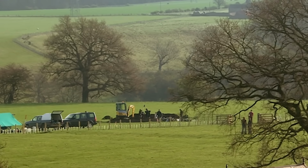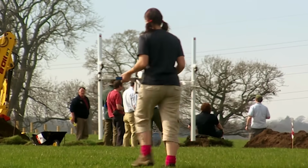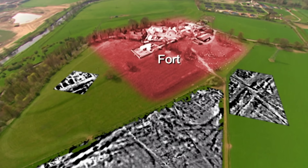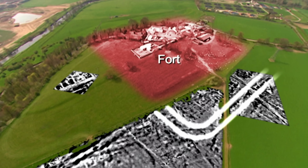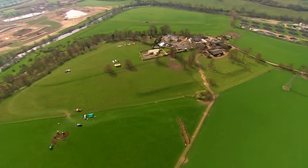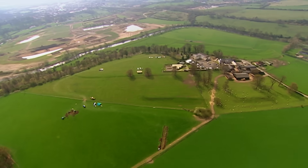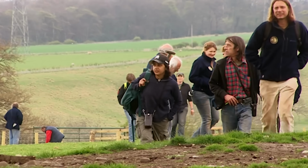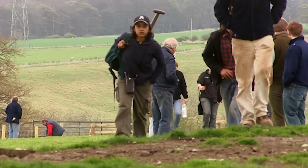It's been an extraordinary day, and right at the end, geophysics have come up with another curveball. Their continuing survey of the site shows that the double ditches we've been excavating extend around the fort, and that suggests these ditches look less like an annex or part of the vicus and more like a huge earlier fort. If we're right, that would push the history of Vonovia back towards the very beginning of Roman occupation in the north of England. It looks like we're in for another busy day tomorrow.